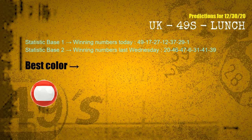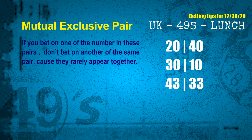According to the statistics above, with winning numbers today 49, 17, 27, 12, 37, 29, 01, and winning numbers last Wednesday, 20, 46, 47, 06, 31, 41, 39, the most frequently following color is red. Now we get some following ones and ball colors. Here's some tips for you to increase hit odds, such like mutual exclusive pairs. These numbers in pair both match the following ones and colors, but according to thousands of results before, they rarely appear together, which means, if you bet on one of them, don't bet another in the same pair.